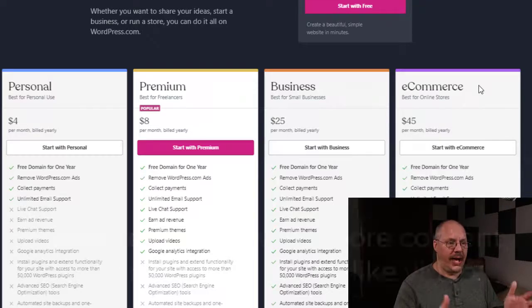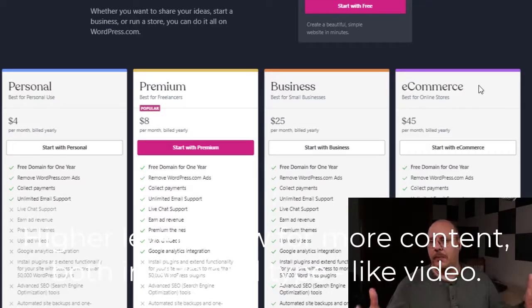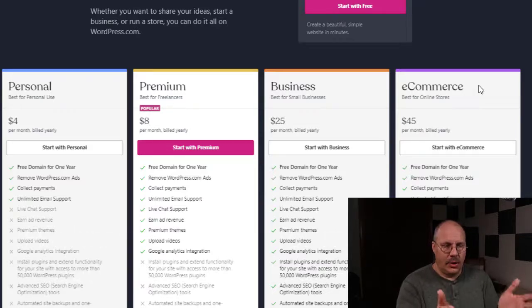And as you add things, then you can have uploaded videos, or you can have more plugins and more themes that are available to you. Each one adds functionality until you get to what you want. Now, there are still some things that you cannot do with those. And so you might say, well, what happens in a case like that?